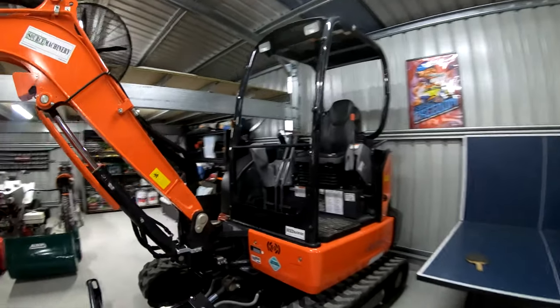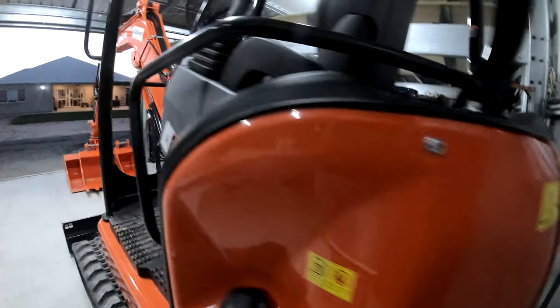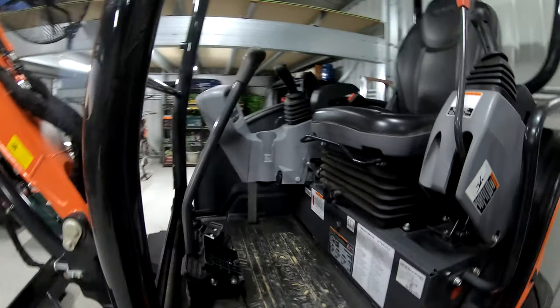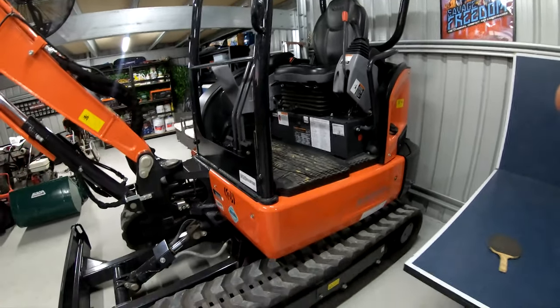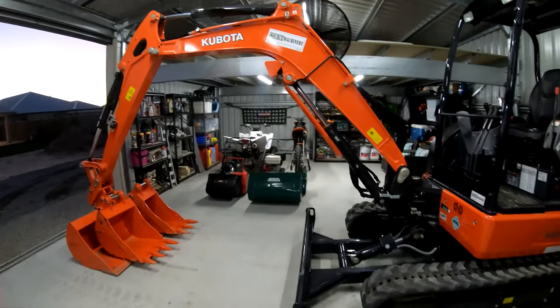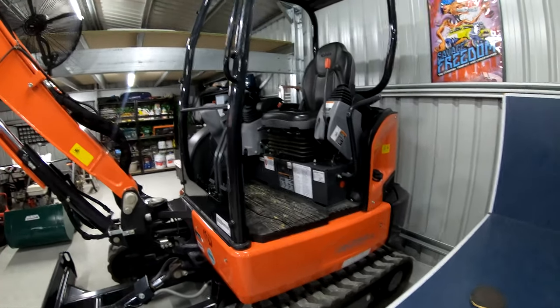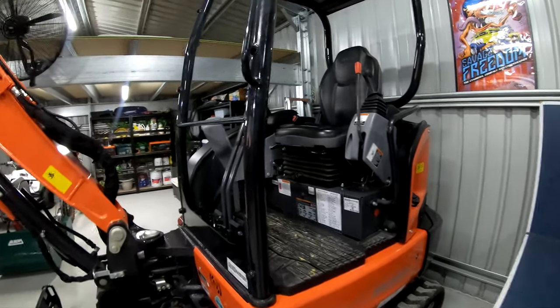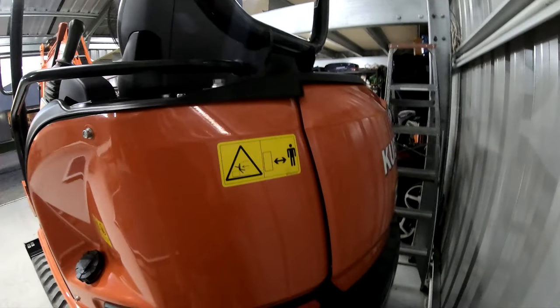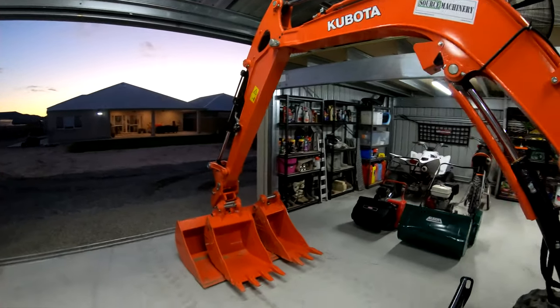KX33. This has got the 24 horsepower engine, so it doesn't have the emissions stuff on it, the DPF and that, which is good. So it's got less horsepower, but the hydraulic system in it is a lot better, and I think it's a little bit bigger than most others. So you've got the Clark excavators, Bobcat, which run a Kubota engine anyway. So there's a lot of Kubota stuff out there you wouldn't know, hidden within other machines, which is why I chose Kubota. And plus they're Japanese made. I mean, you can't go wrong with Japanese stuff.